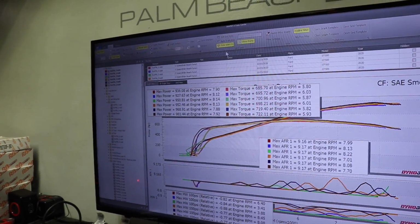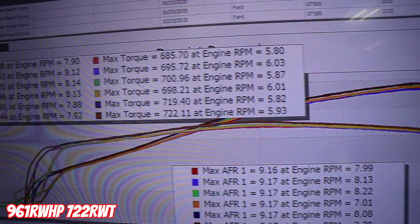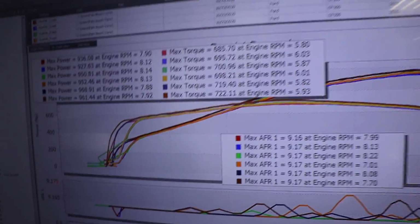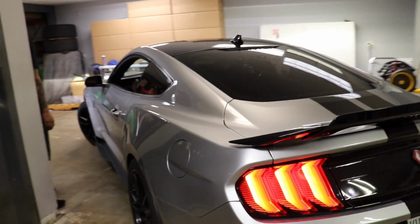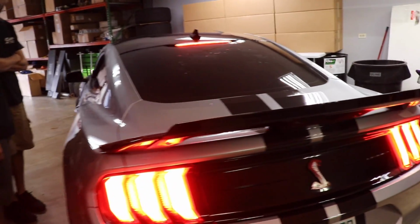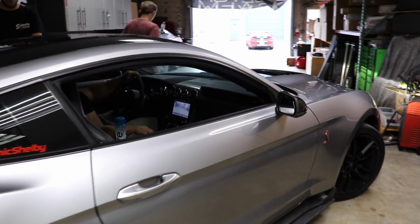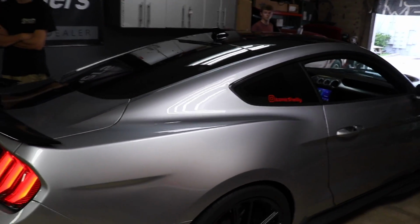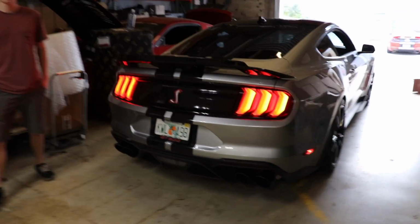Pretty much identical. Yep. Well, I'm swapping out. All right, Mr. Hector's car. It's all done. Right about 970 wheel horsepower. That's pretty good. Might make some tweaks to it to pick up a little bit more power.